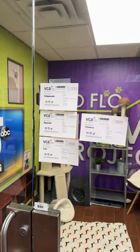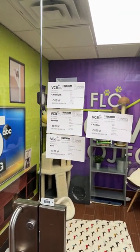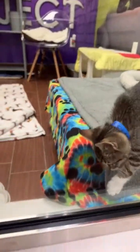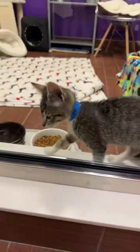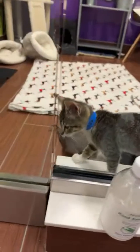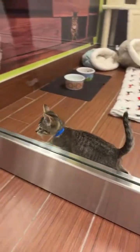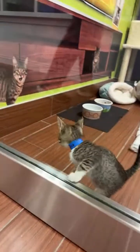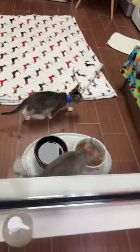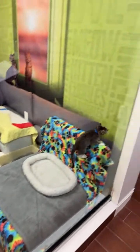One fun thing I do want to point out, Squirrel, he earned his name because he likes to climb up on your back and shoulder area and perch himself on you. So they named him Squirrel for that very reason. All of the kittens here at the Humane Society, we would classify them as any cat 5 months and under. Their adoption fee is $125, but that fee covers everything that we've done for them.